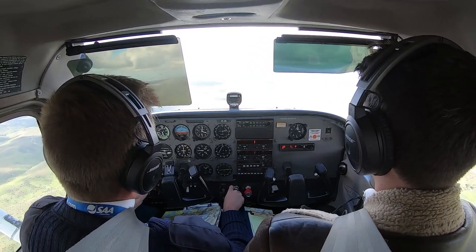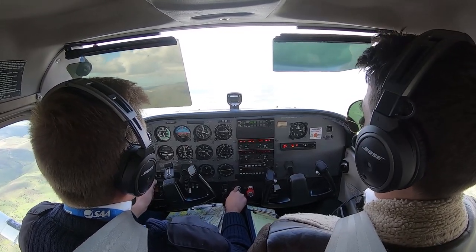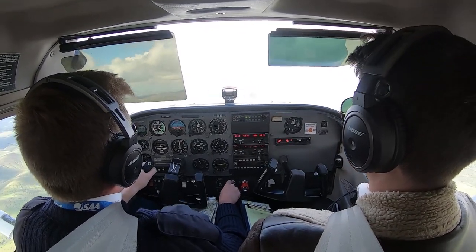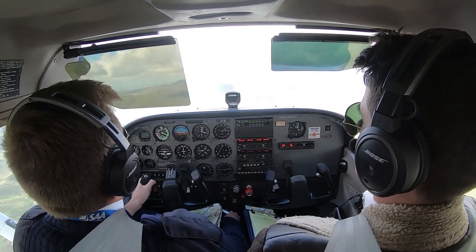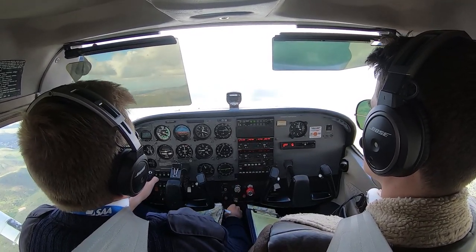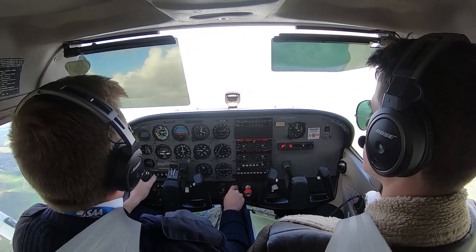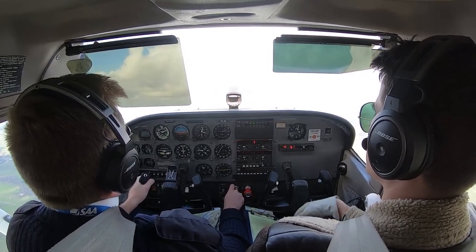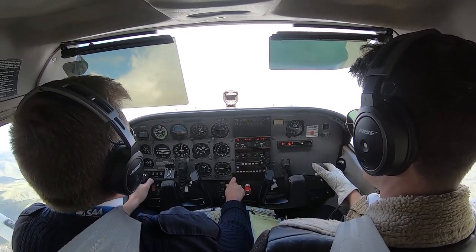So, power off stall goes like this, 1,500 RPM. I want 55 knots. A bit more power. Pitching for 55. We're getting there. 55, full power, right rudder. No aileron, no aileron.